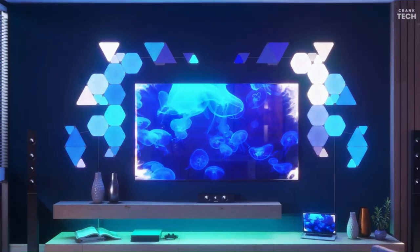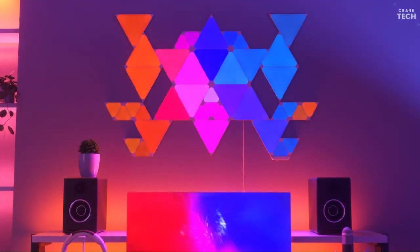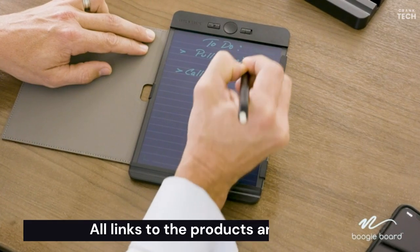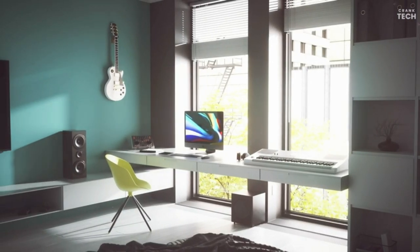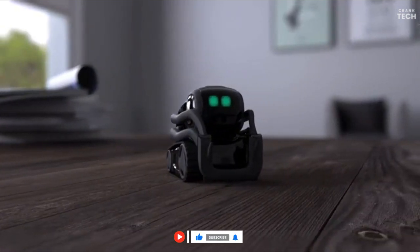Get ready to be blown away as we unveil an exciting lineup of super cool high-tech gadgets that you absolutely must have in your tech collection. From game-changing smart devices to futuristic lifestyle upgrades, this list is of innovations that promises to revolutionize the way you live, work, and play. So, let's start.